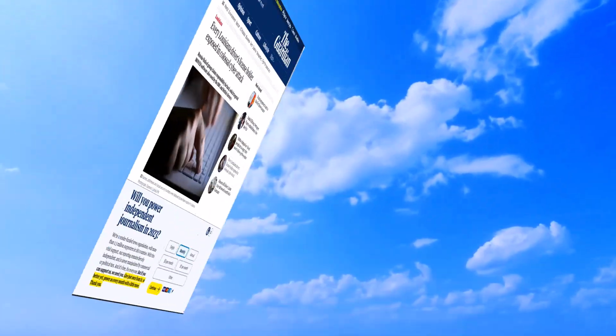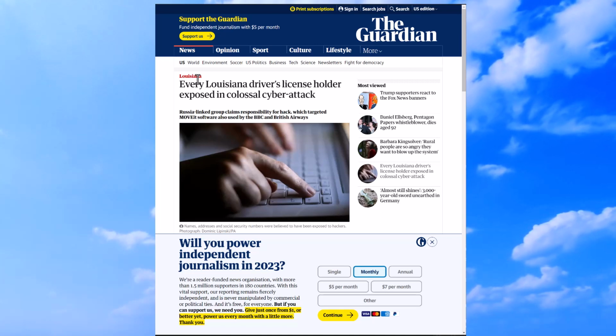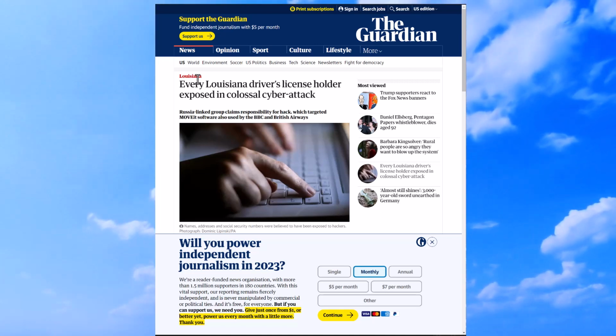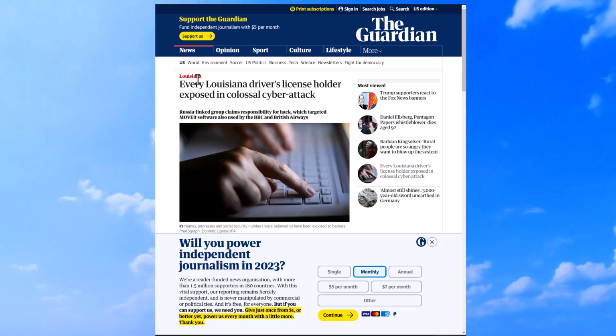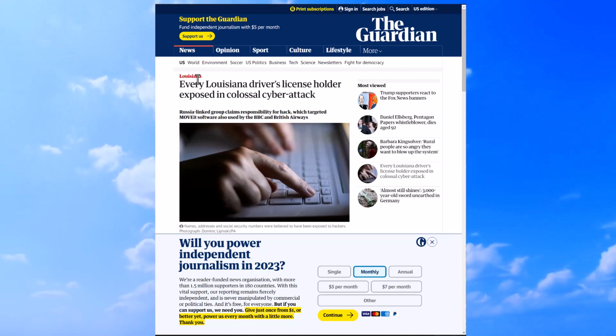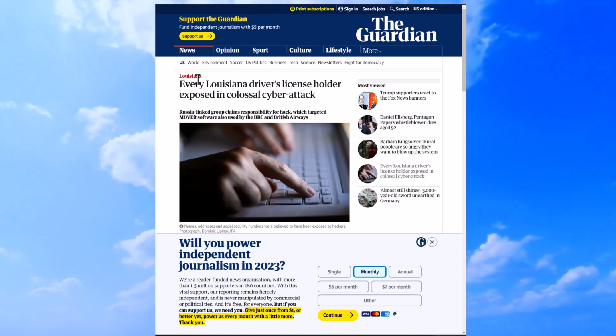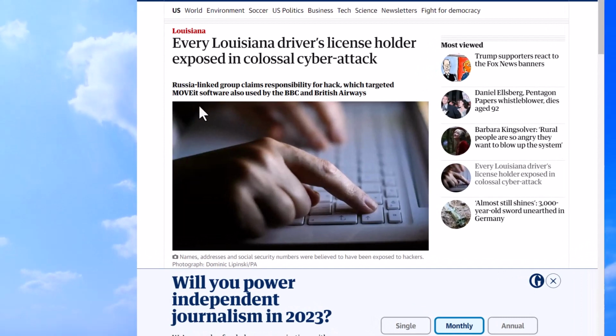Okay, here's a story that just came out today about a colossal cyber attack. It said every Louisiana driver's license holder exposed in colossal cyber attack. Let's see what this was about. Okay, so it links it to a Russian-linked group that claims responsibility for the hack, which targeted Move It software, also used by the BBC and British Airways.